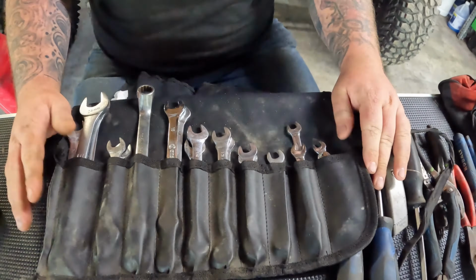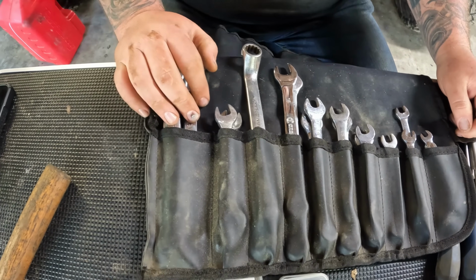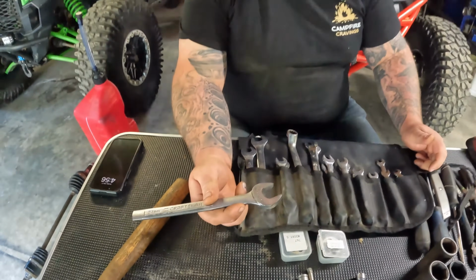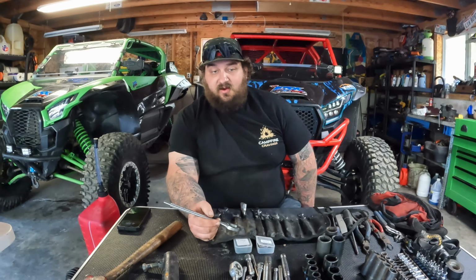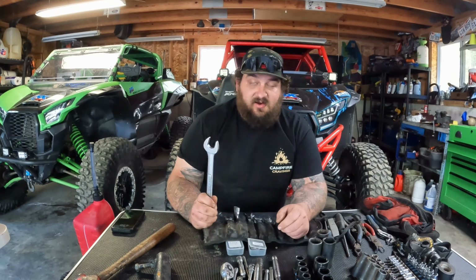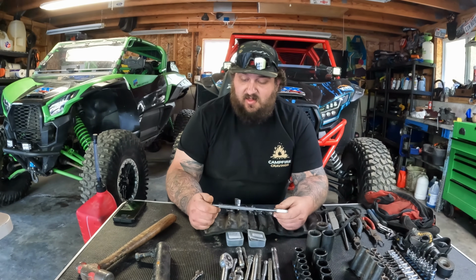Yep, just right on 8, right on up to, I want to say like, yeah, 19. This is a 24 millimeter that I lopped the box end off just because I don't need it where the application is being used. And I say that for this reason. The lower A-arms from Super ATV, the jam nut is a 24 millimeter, and you're not going to get the box end around it. The L&M radius rods are a 24 millimeter jam nut. So there are multiple applications for this 24, which is why I carry it.